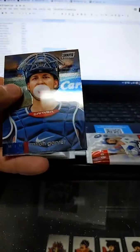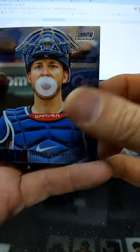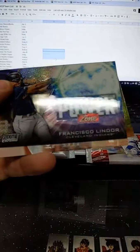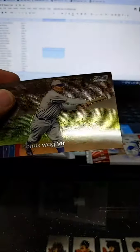Third to the last pack. There we go. Big old bubble by Mitch Garver. Doing some bazooka. Justin Dunn. Carl Yastrzemski. Power Zone. Francisco Lindor. And Joey Gallo. And on the back, Honus Wagner. That would be the Pittsburgh Pirates, just so anybody knows, if they're wondering if they got that card or not.